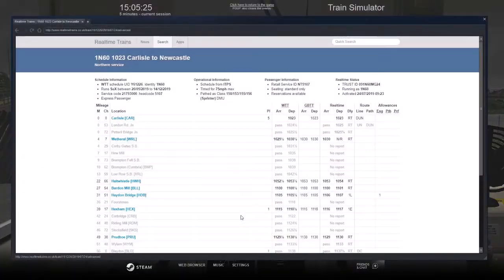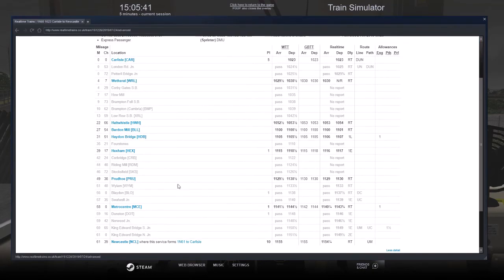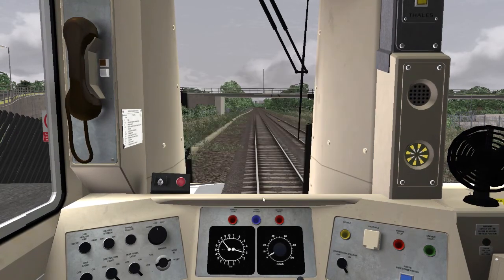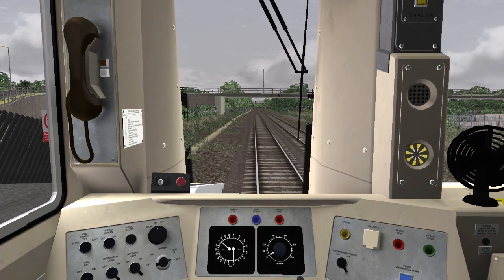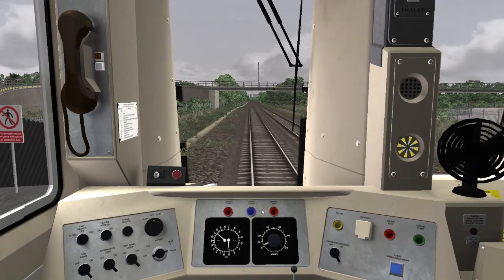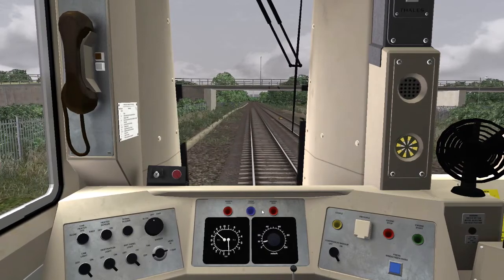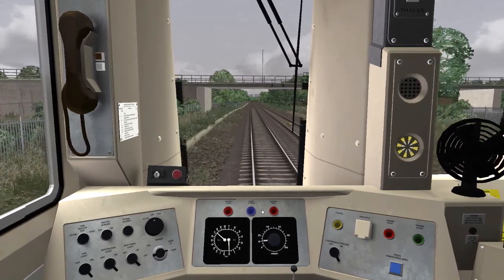So today we're taking train 1 weather, and I think it's Nike 1 at Nike 60, the 1023 Carlisle to Newcastle train, calling at Carlisle, Wetherall, Hawkwhistle, Barden Hill, Heden Bridge, Hexham, Prudhoe, Metrocentre and Newcastle. The next stop is Newcastle, arriving at 11:55. So departing in Metrocentre, the speed limit is 40 miles per hour, and it's going down to 25 miles per hour when we pass Dalston.